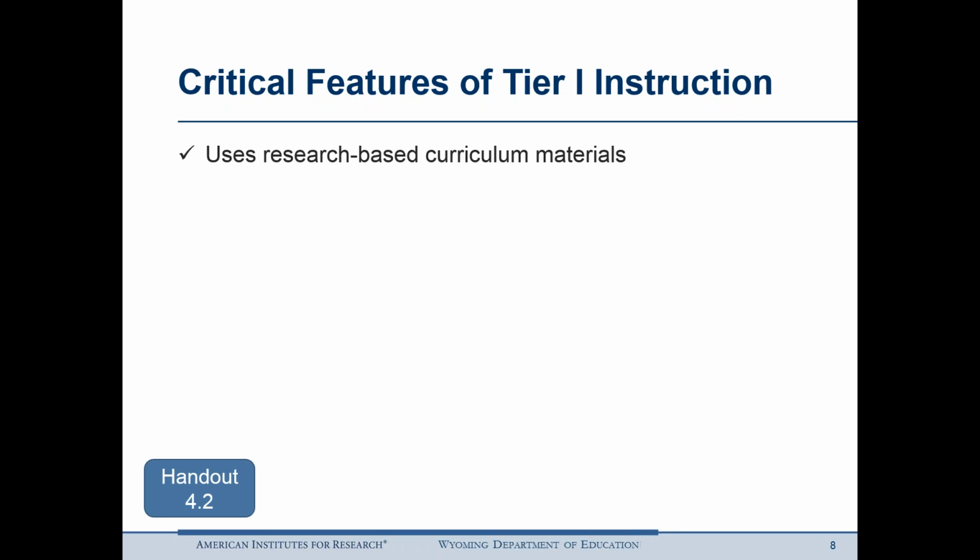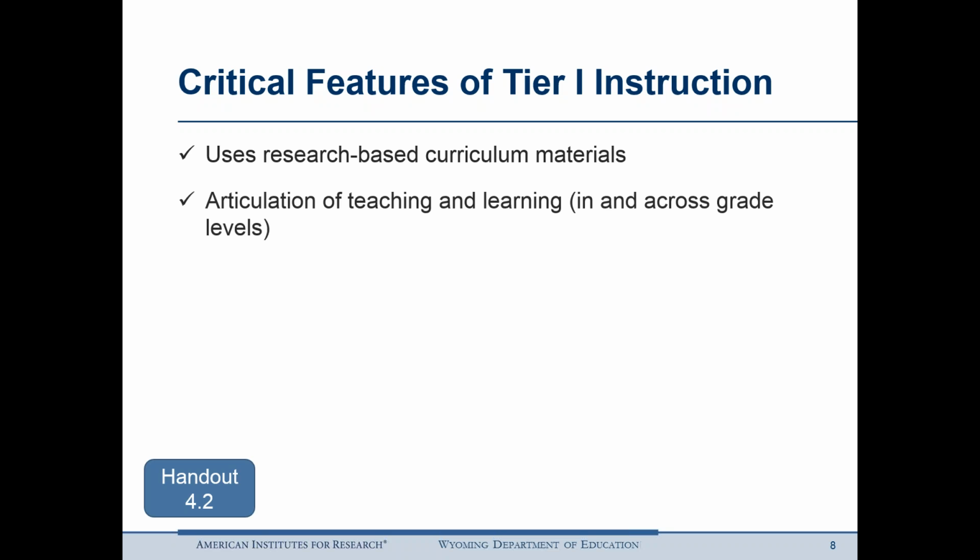The first is that Tier 1 uses research-based curriculum materials. These are materials in which the actual program has not gone through rigorous review, but there's evidence that the features, instructional routines, or components of the program are evidence-based. The second feature of Tier 1 instruction is the articulation of teaching and learning both across grade levels and within a grade level. We often see this as evidenced through a curriculum map.